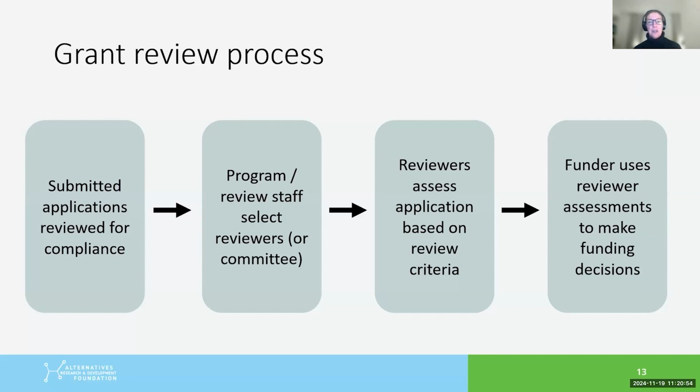So it's not just a vibes thing where the reviewers decide whether they like a project or don't like the project. They're given very specific instructions as to how they should assess the application and what kind of feedback the funders would like to hear from them.